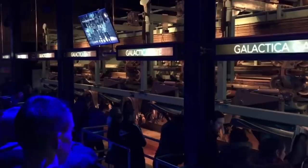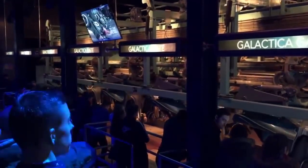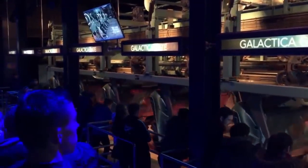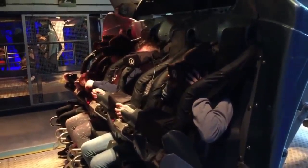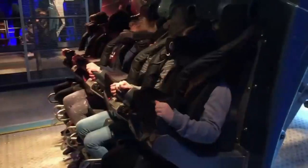Number 5. Galactica at Alton Towers in the UK was originally another ride called Air. Now, Air was nothing really special. It was a fling coaster that had two inversions and traveled at the pretty slow speed of 47 miles per hour. And this ride is no different in terms of those specs. What changed was the addition of virtual reality.